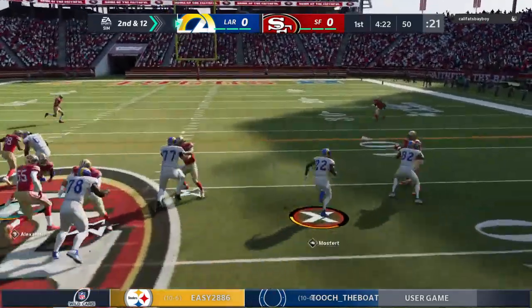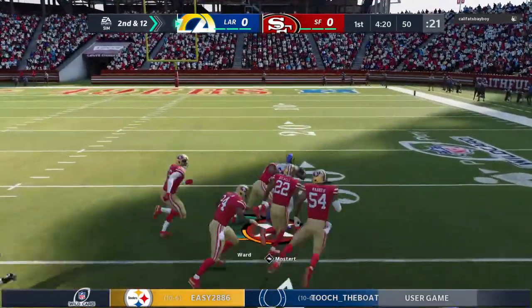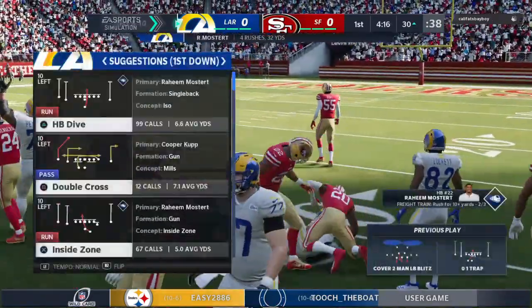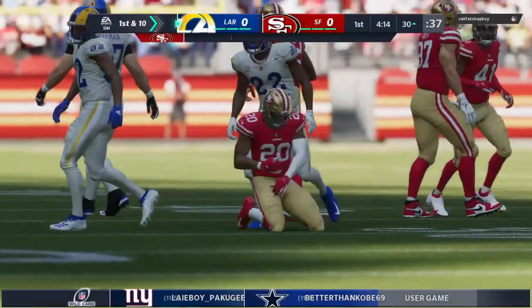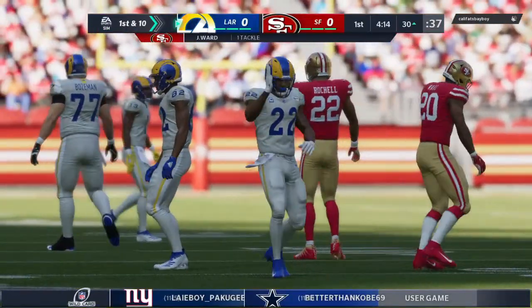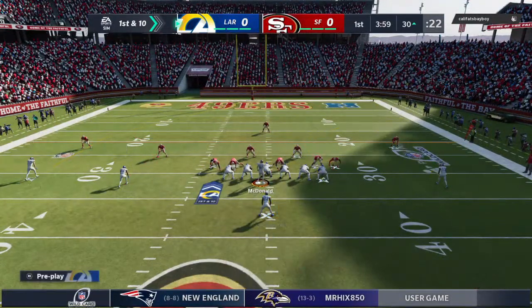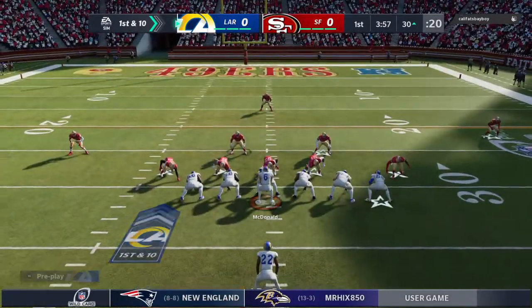They run out of the shotgun with Mostert. And he's going to get this down near the 30-yard line. 19 yards the pickup there. Move the chains. Relatively small sample size, but that's his longest run of the 1st quarter. Bounced it out to the outside to make it successful. And to get there, you actually need some help.